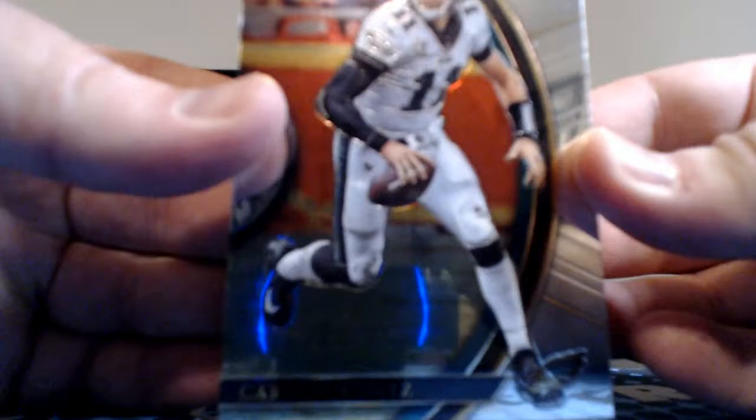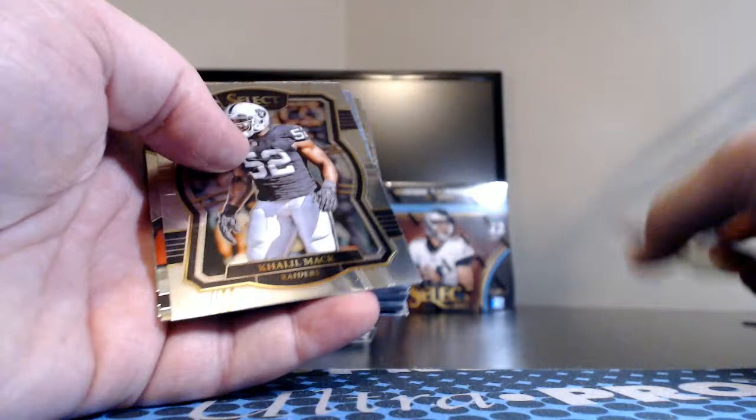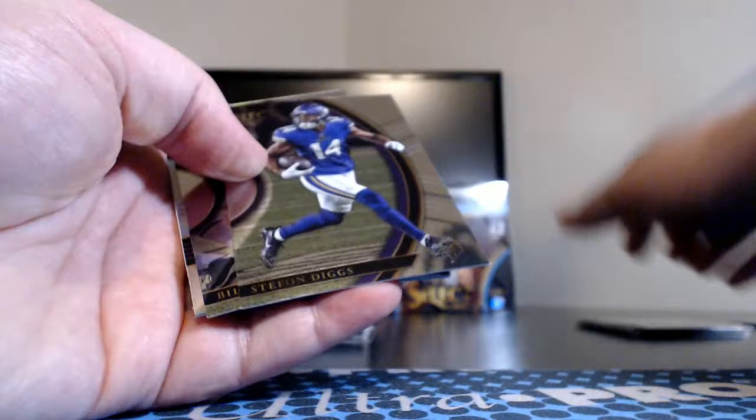You also got to think when you're buying those, especially the cheaper teams. Jake Butt, refractor rookie. Khalil Mack, tiered base. Darius Stewart rookie. Jake Butt rookie. Plus, we're not even halfway over yet. Don't tap out yet. All it takes is one card. Darius Stewart, refractor rookie. Mike Singletary, tiered base.